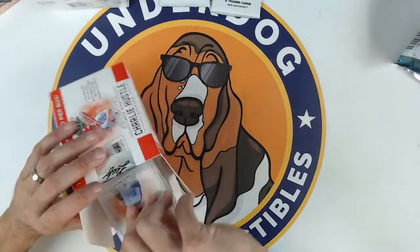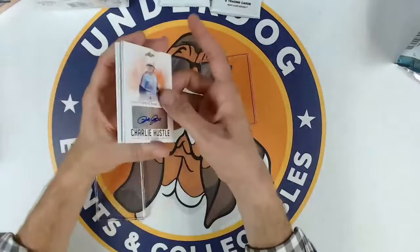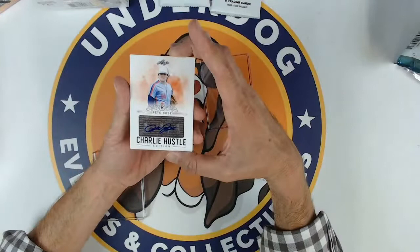Wow, these have come open in the pack a little bit. Oh, there we go. Okay. Charlie Hustle. Expos uniform. Luke, I like it.